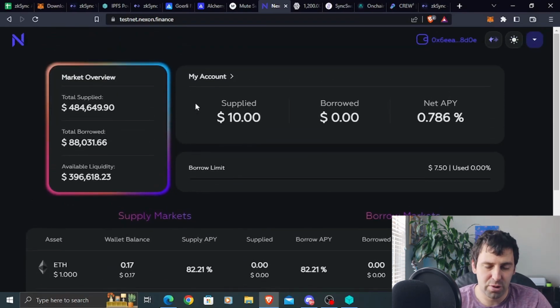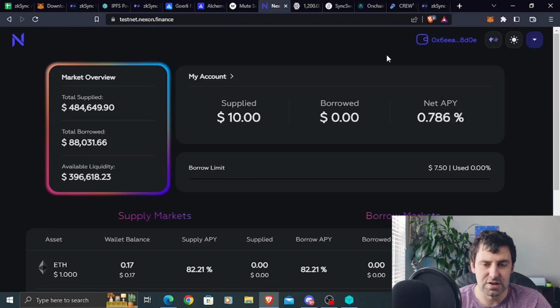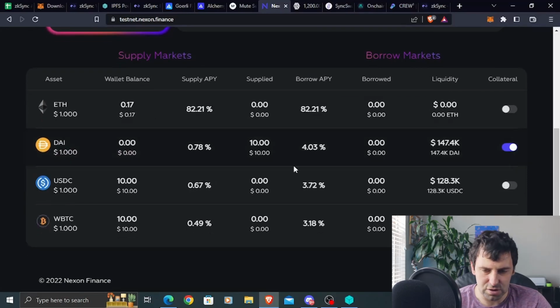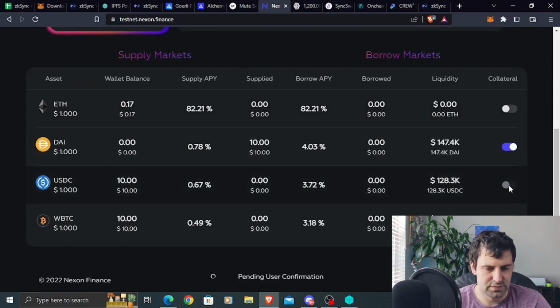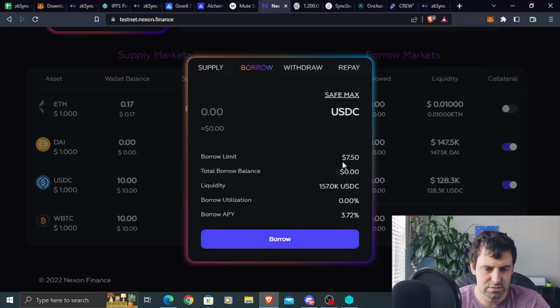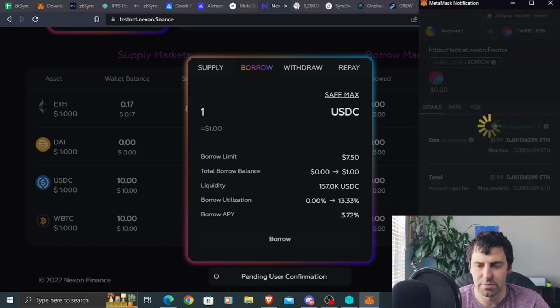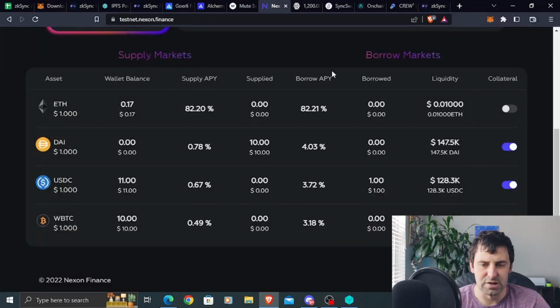So this is a supply and borrowing protocol. So what you're gonna do, you're gonna go ahead and connect your wallet. If there is a faucet, which I don't remember there was, but I think there was a faucet, just claim some tokens. And then what you're gonna do, you're gonna go ahead and next to collateral, you're gonna click collateral. Or for instance, for USDC in my case. Now I can click on the asset and I can supply. So do some supply, let's say $10 and do approve, hit confirm, and you've supplied. And the next one, just do borrow, put the amount, let's say I want to borrow 1, confirm, and all done. And then you can go again and do withdraw and repay as well. And after that, you're basically done with Nexon protocol.